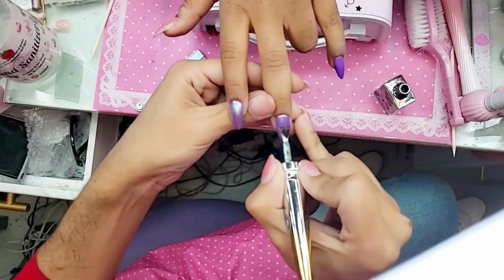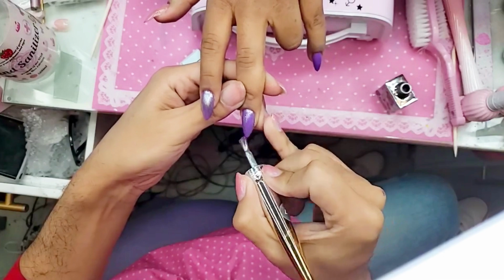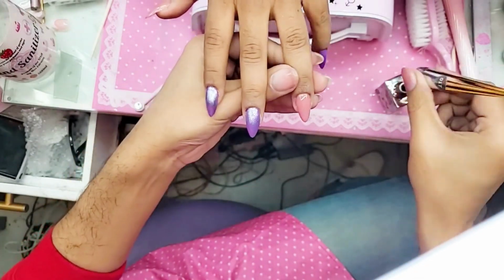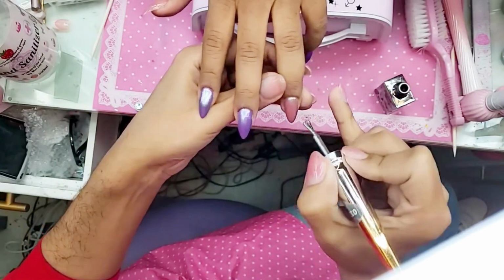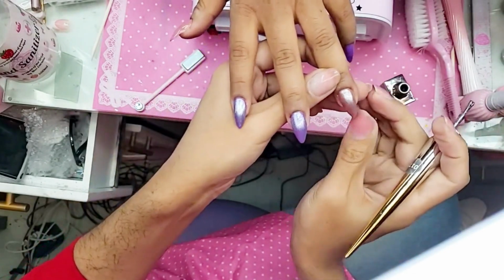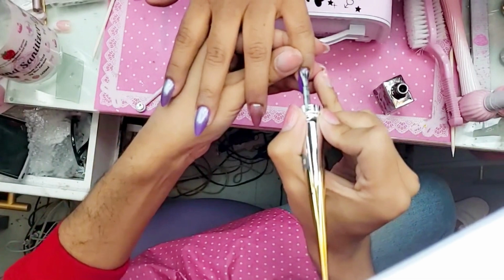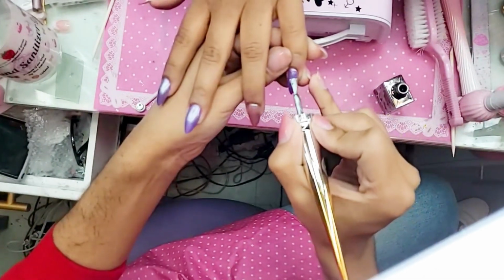So this is our famous Space Galaxy Kitty number 17. Trust the process. You gotta trust the magic. I just got the chrome gel. Do you plan on coming out with more colors? Which one did you get? The hologram powder or which one?